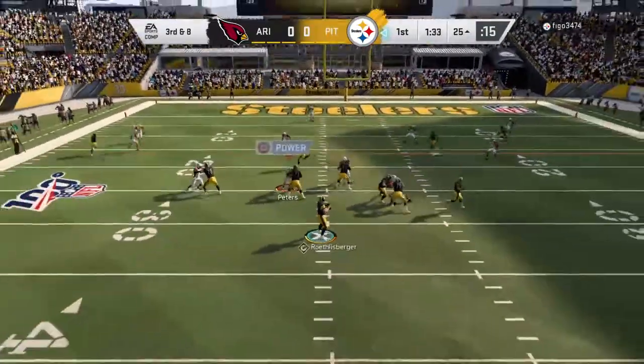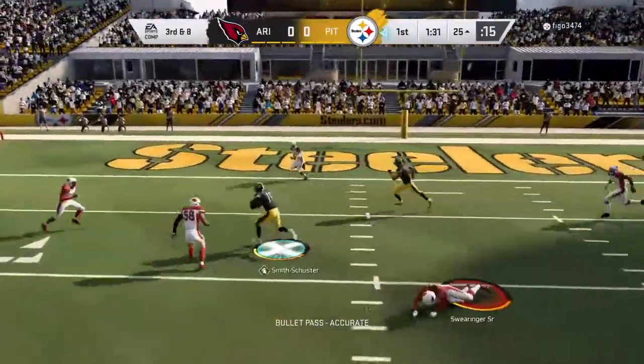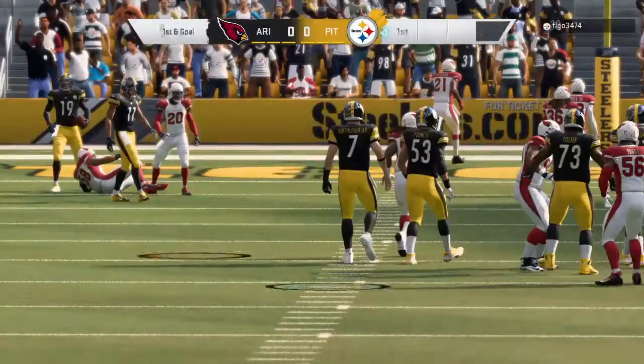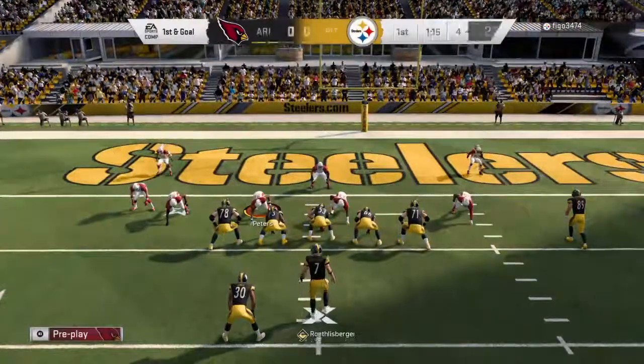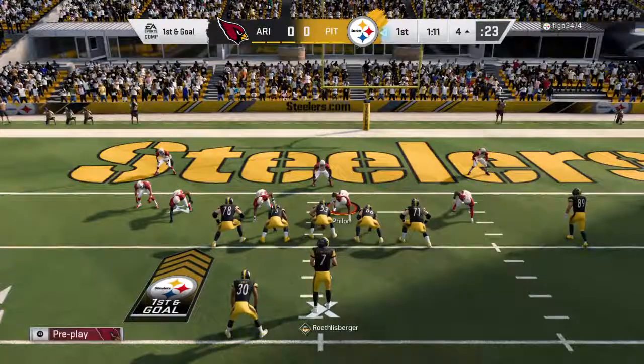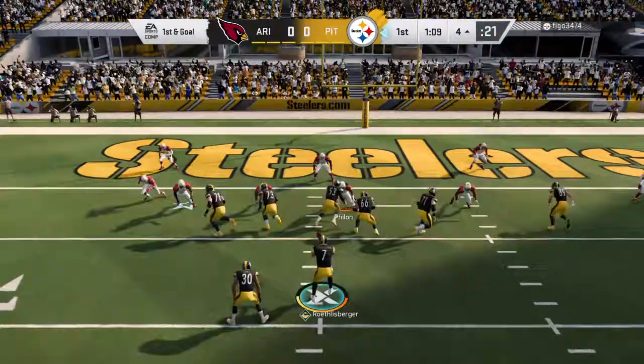Play fake to Conner. Now Roethlisberger. Open man, Smith-Schuster. It's complete. And they do get him down, but not before he's able to slip it inside the 5-yard line. They're able to convert on 3rd down, and that sets up a 1st and goal.